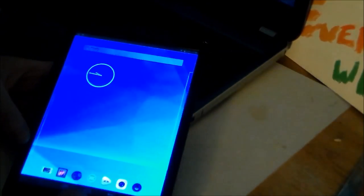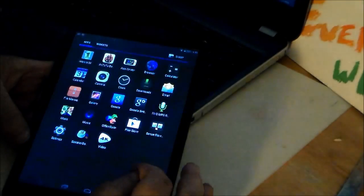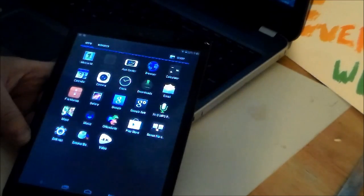So, what's going on? I don't know. I'm down to 23%. I'm just going to back out of this because it's acting up. Go home. Okay, let's go to the apps and see if we can reset it again. I only got 23%. Don't fail me now. Oh no, this thing has just totally died.